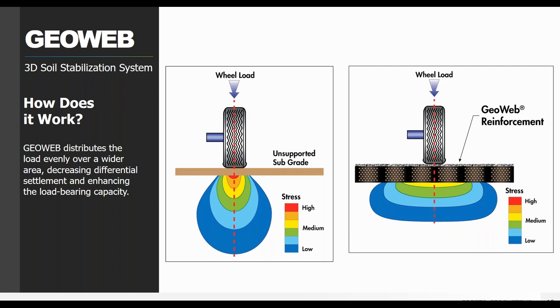Here you can see the stresses of the subgrade with the unsupported subgrade on the left and the GEOWEB supported subgrade here on the right. And you can notice how there is a complete elimination of the highest stresses at the surface with the GEOWEB reinforcement. The stresses are reduced and distributed over that wider area. Once again, that's called the mattress effect.